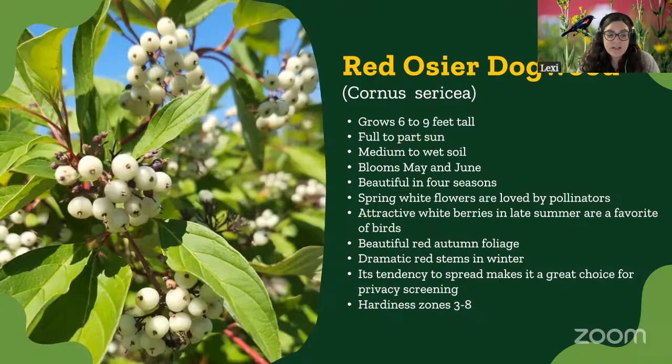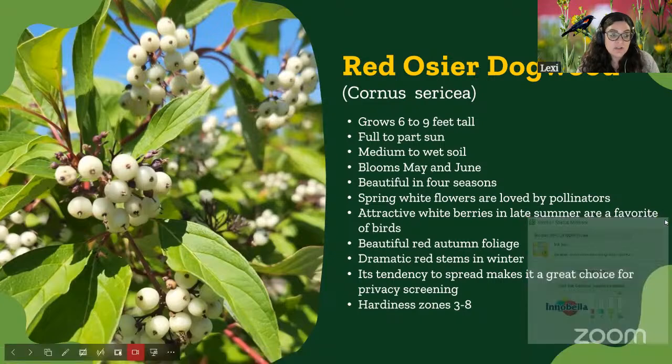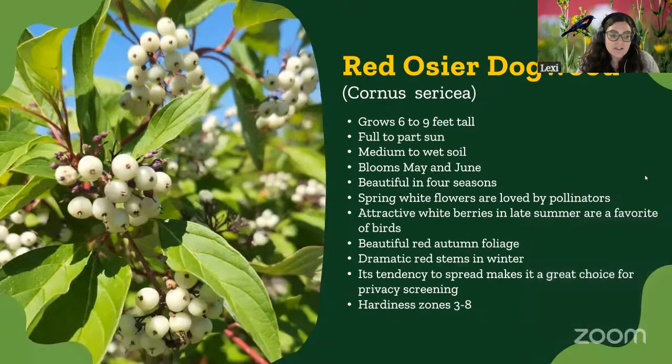So another dogwood that is a huge powerhouse is red osier dogwood. And this is a standout shrub with bright red stems, and it provides year-round interest and vital habitat benefits. This one is a little bit on the smaller side, grows 6 to 9 feet tall, full to part sun, medium to wet soil, and it's going to bloom in May and June. It is just gorgeous in all 4 seasons. These spring white flowers are just loved by the pollinators. And then again, those are pollinated and turned into these really delicious white berries.